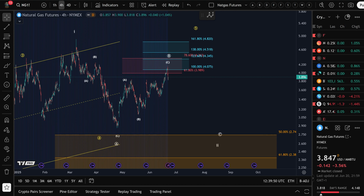Hello and welcome to another update on the Natgas futures chart NG1. Just wanted to give you an update because the price has pushed a little further into our resistance area here for white circle B.